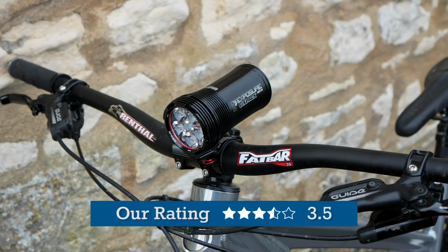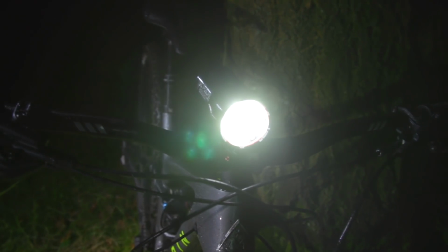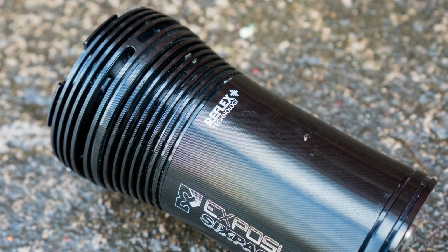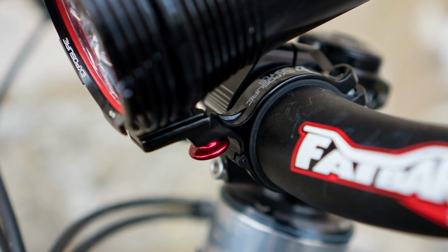Next up is the impressively expensive Exposure 6-pack MK10 light that retails for £435. It has a claimed 5000 lumen output, and in that max mode we timed it running for 2 hours and 40 minutes. Because of the particularly high output and long run times of this light, it does have a fairly chunky form factor. The light's an all-in-one unit, and the battery's integrated into the light itself. The clamp fits both 31.8 and 35mm bars with a small shim.